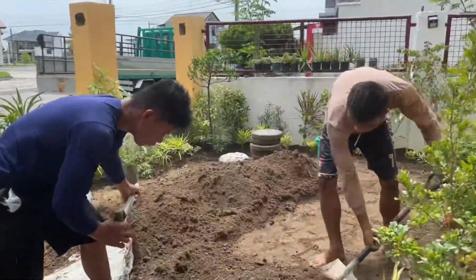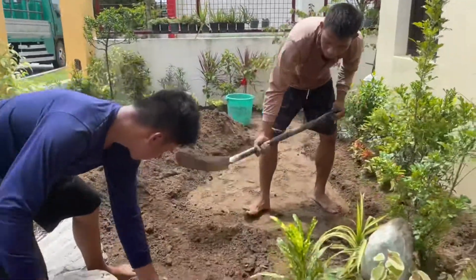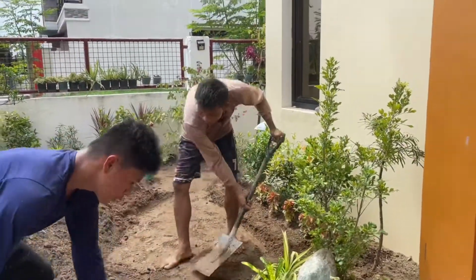So Rick and Martin are now leveling the soil. In this regard, it is always good to note where the water should flow.